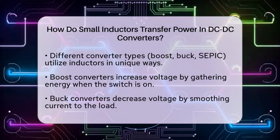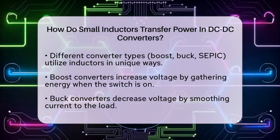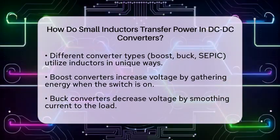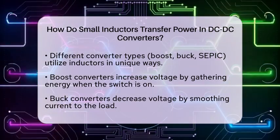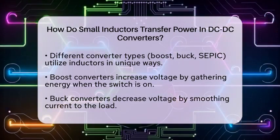For a single-ended primary inductor converter, two inductors and a coupling capacitor work together to transfer energy. This setup allows the output voltage to be either higher or lower than the input voltage while keeping the same polarity. The size and characteristics of the inductor significantly affect the performance of the converter.